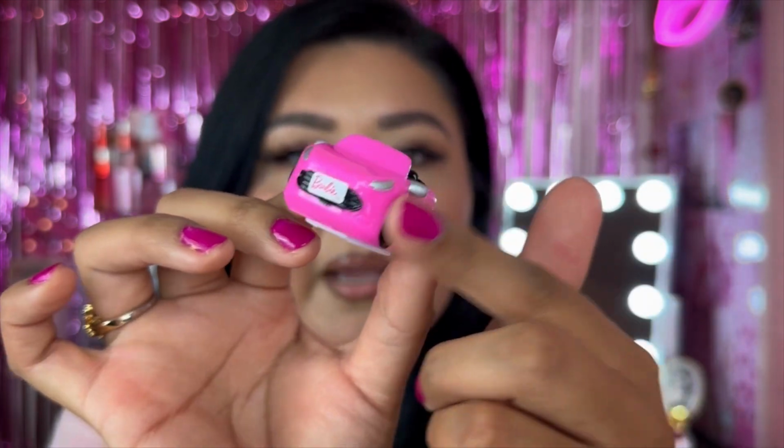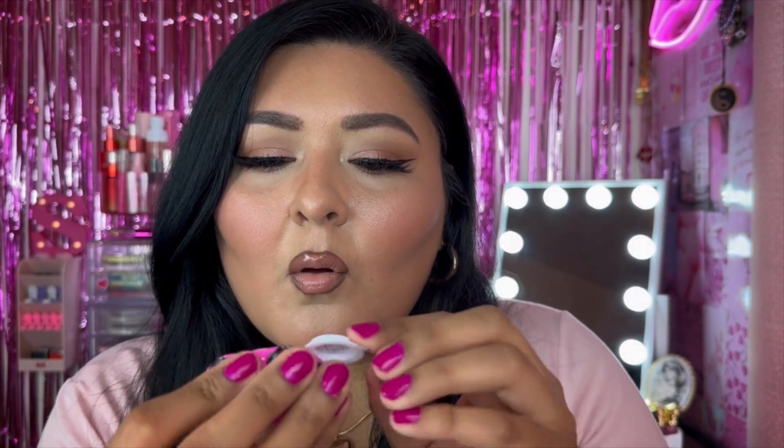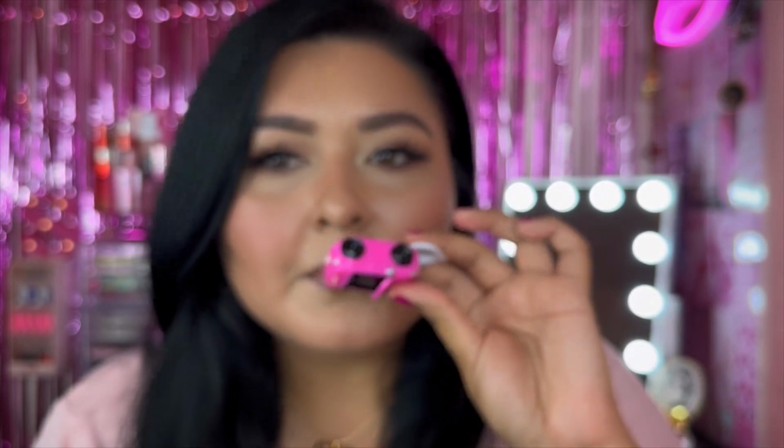Make sure that you don't buy a broken one, because I did see a few where this little part here was broken, so check that out. Make sure you buy one that's intact. So adorable. It feels a little heavy as well. I can even put it somewhere back here just to decorate. And on the bottom you do get this little top. Oh my goodness, look at how cute that is. So that's where the lip balm lives, on the bottom of the car. It definitely smells like bubblegum.